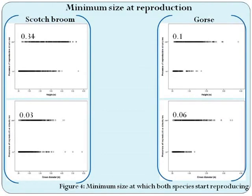We also noted that both species started to reproduce at a very young age. These first 2 graphs show the size class at which Scotch broom started to reproduce in terms of height, and the top graphs, and that one is for gorse, and at the bottom, we show the minimum size at which both species started to reproduce in terms of plant diameter. And in all cases, it shows that both species start to reproduce at a very young age.